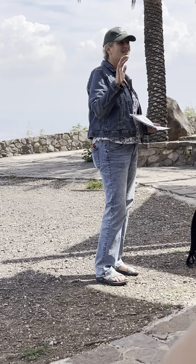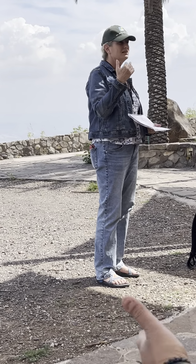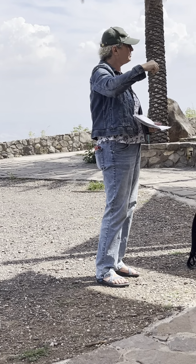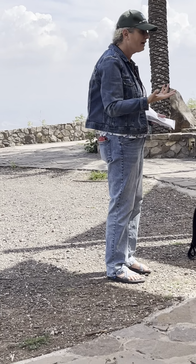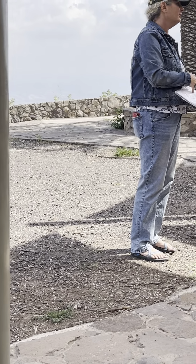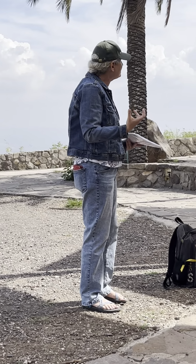Okay, it's a dry moat, but it's what we call a killing ground, because it gives the people in the fortress above, if somebody's trying to access through the moat, the ability to see them and shoot at them. If they try to go down and up, it's also much harder to conquer that way. So there's a moat on 3 sides and a cliff on this side, which again gives it a really strong defense system. But they were even more sophisticated than that.